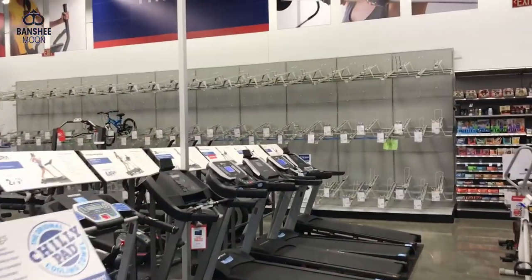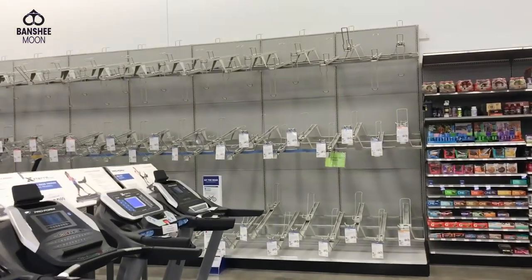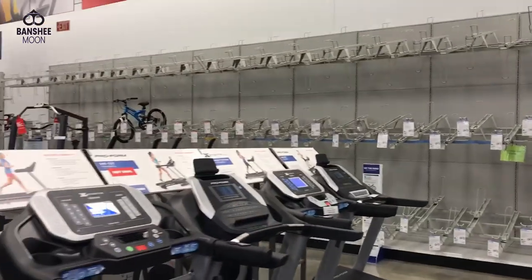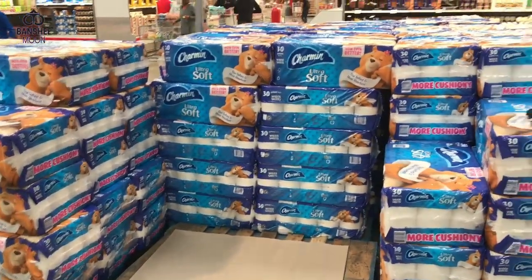Right now in department stores and sporting goods stores, they are selling out of their bikes. Bicycles are gone. Look at that. Just one or two remain. The guy stocking these said that they'll be gone within an hour.